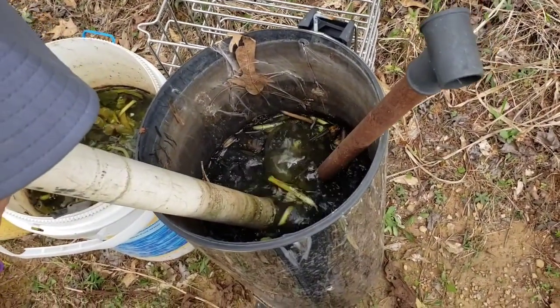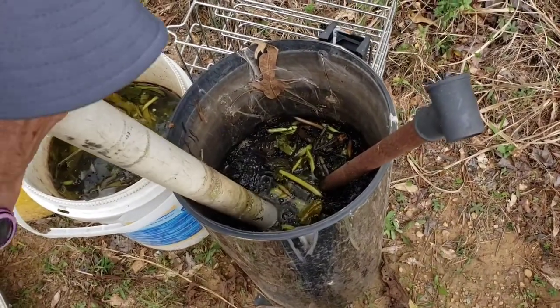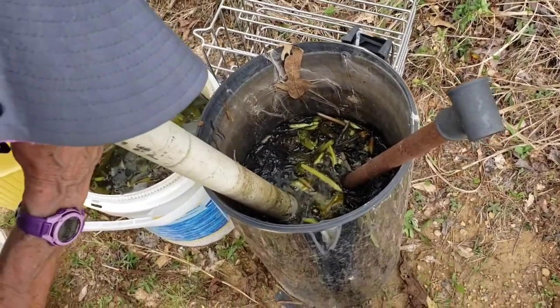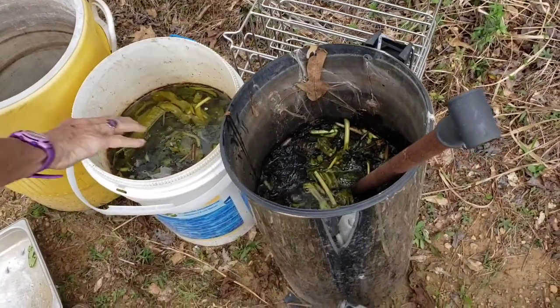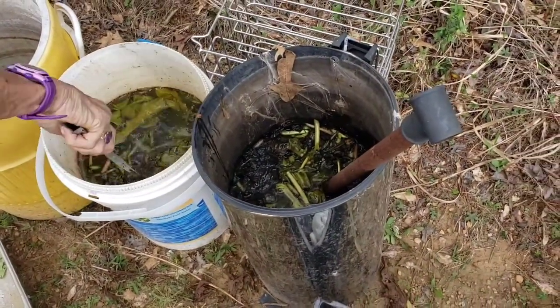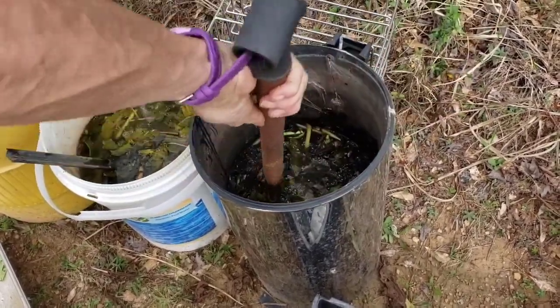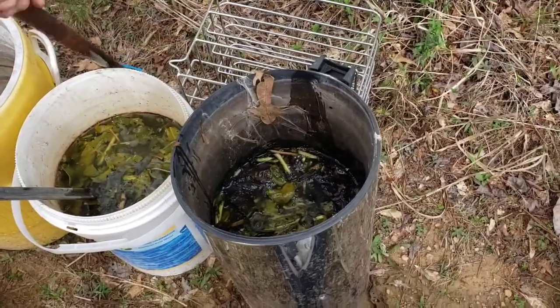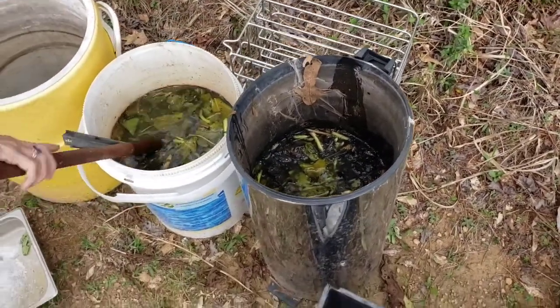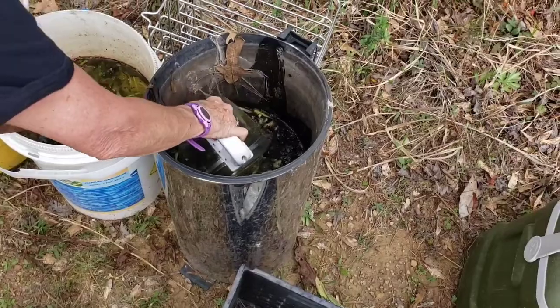And when it's finished, you've got a powerful fertilizer that you can use. You can add it to the soil or directly on your plants, but you need to cut it with water because it's just a little too strong for them. This is simple stuff, like making potions when you were a kid, probably. Remember that?